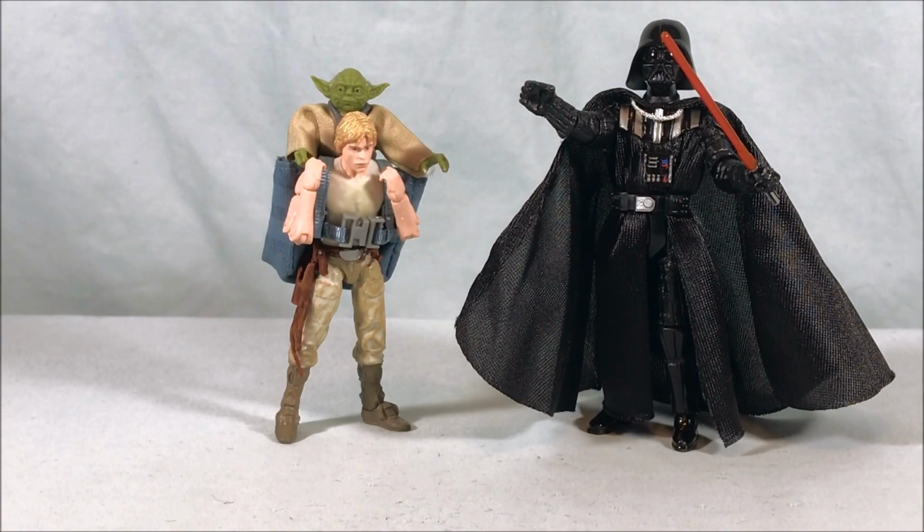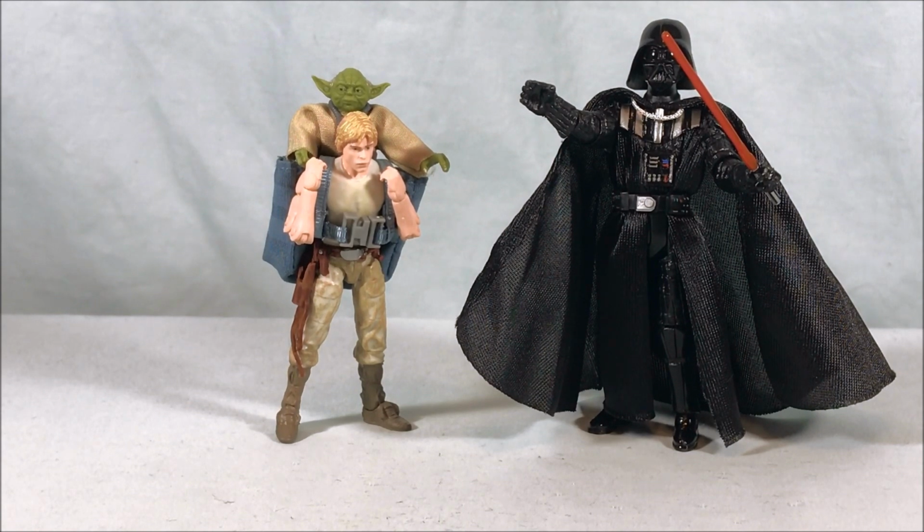So, yeah, it's not great. I think Vader's clearly the winner of the 3-pack. Looks cool, nice articulation, good paint effects, lightsaber's good. The crazy billowy robes are somewhat good, somewhat bad. But I think overall he's a solid Vintage Collection figure.